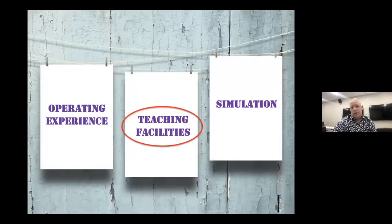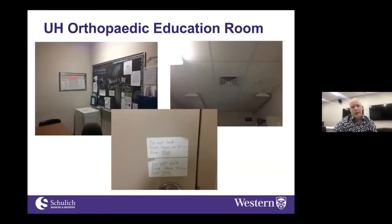So in terms of teaching facilities, things that we've been changing as we move forward with our training program, we're certainly trying to bring our facilities into the 21st century. And the real highlight of this couldn't have happened without the support of our donors, and that is the Orthopaedic teaching room. So these are some pictures that I took prior to the room that I'm sitting in being renovated.